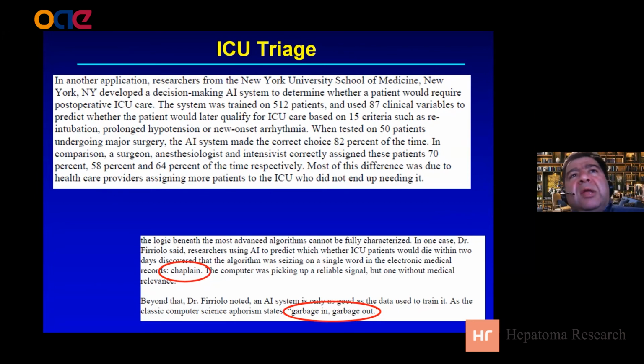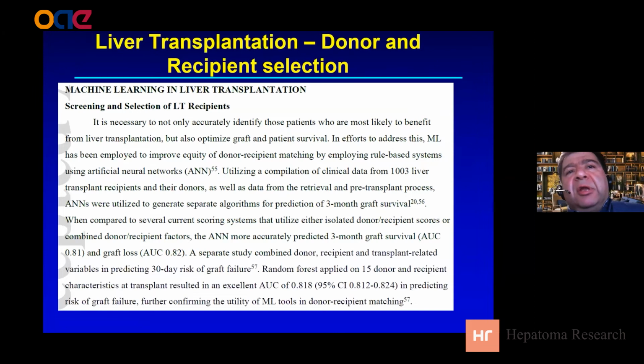So in the cases of hepatic surgery and liver transplant, you have the possibility, when you have the data that was used for criteria such as MELD and different algorithms for us, when using artificial intelligence, you can actually have a much more specific system in terms of donor and recipient selection and matching.